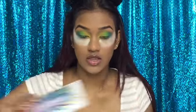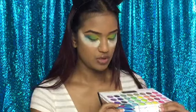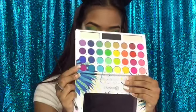My foundation would have been ruined. So before I wipe away this shadow, I'm going to do the bottom lash line just because I don't know if I'm going to get fallout from the bottom lash line. So let me just do that really quick. Bottom lash line, I want to use this really pretty purple shade right here.